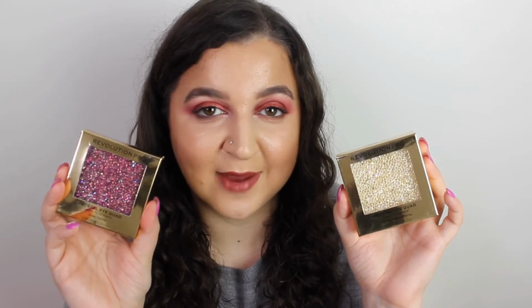Revolution Pro also came out with 2 new quads. So you've got the Crystal Eye quad, the Champagne Crystal quad, and the Pink Topaz quad, and I haven't actually opened, oh I have. This is the pink one. Absolutely stunning, and this is the Champagne Crystal one. I'm more excited for the pink one.